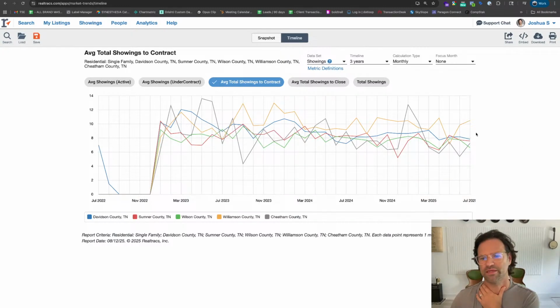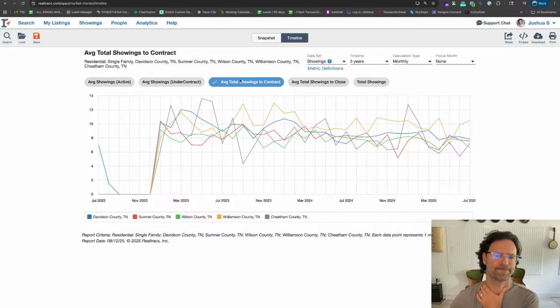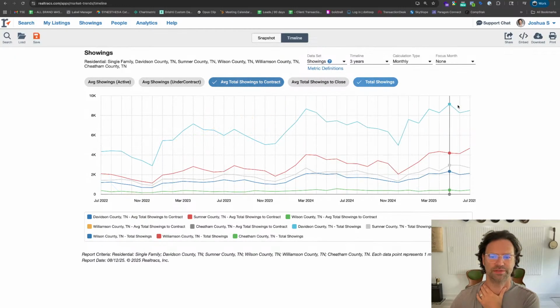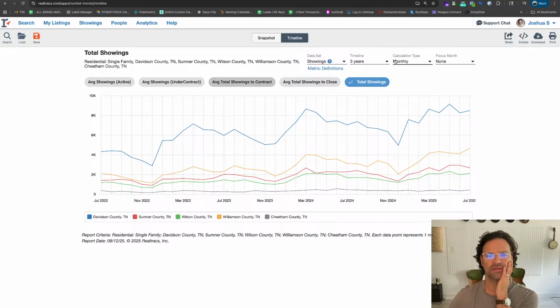The last time we had numbers, I guess this has been pretty average these last few years. That's really interesting to see. I'll bet total showings, not average, total. A lot more showings in these other markets. I mean, it tracks from one area to the next. That's an interesting number to look at.